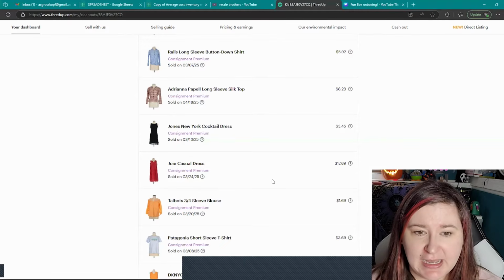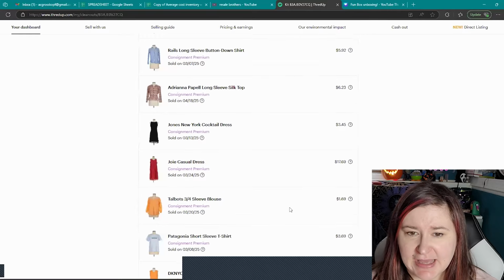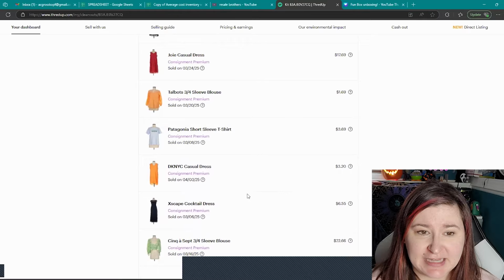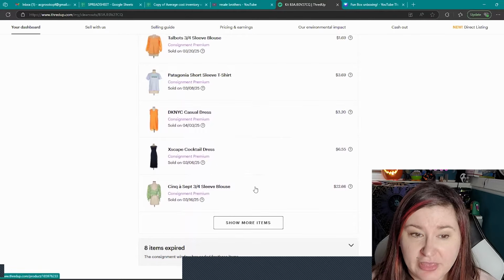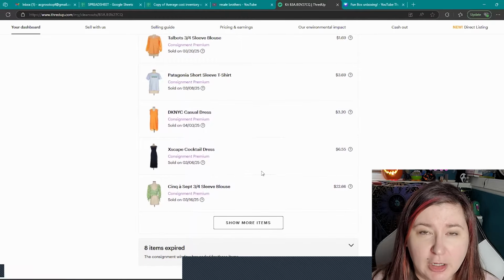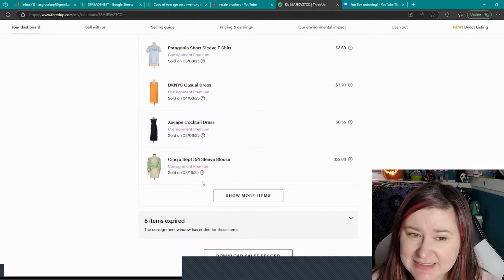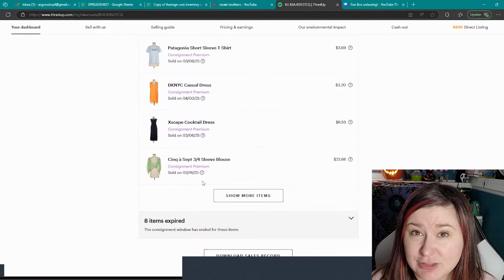Like this Talbots top, just a blouse, $1.69. A Patagonia short sleeve shirt, $3.69. A DKNYC casual dress, I think this came from a ThredUp box, $3.20. An Escape cocktail dress. This one was more of a special occasion type dress, $6.55. This one I actually got from a Quick Lots box a long time ago. There was some damage to it. I think it's Sink Acept, and it was a crop top, and I got $22.66.